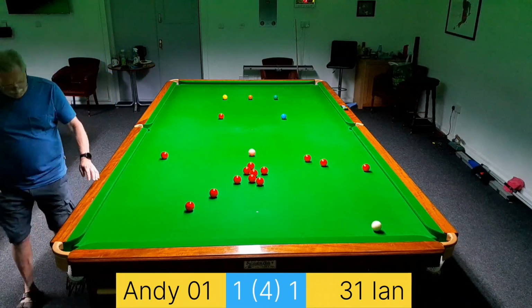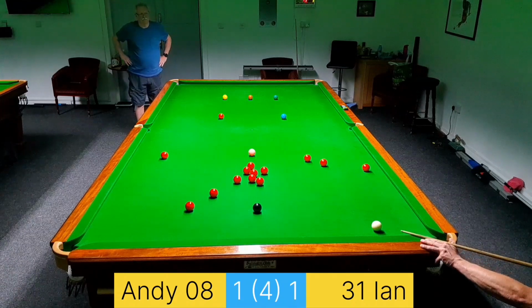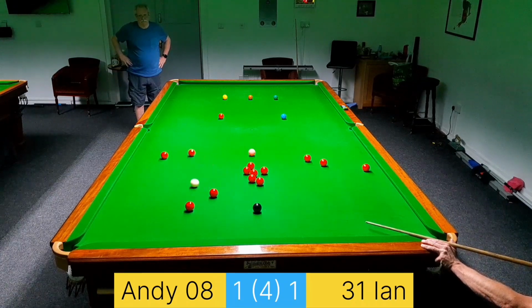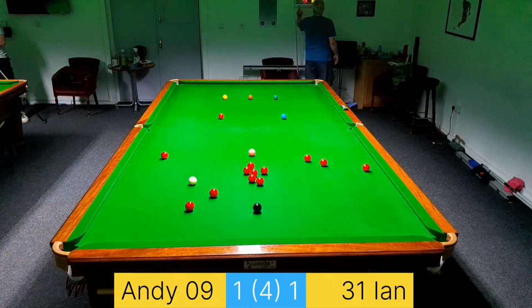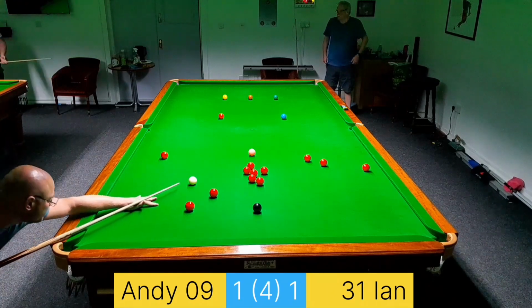As I flicked the red on the white's journey to the bunch, that's why I think it's come out the way it has. So aggressive early doors. Made up for it with that recovery red. Very happy with that one, to be fair.